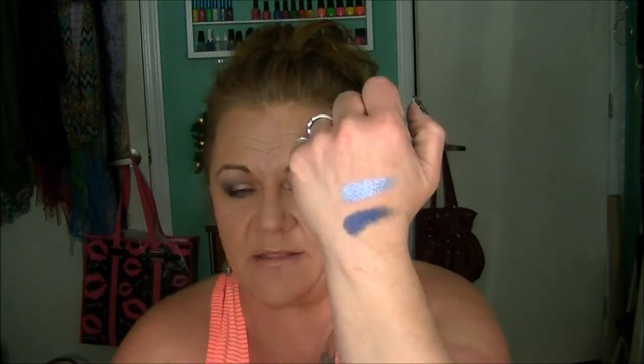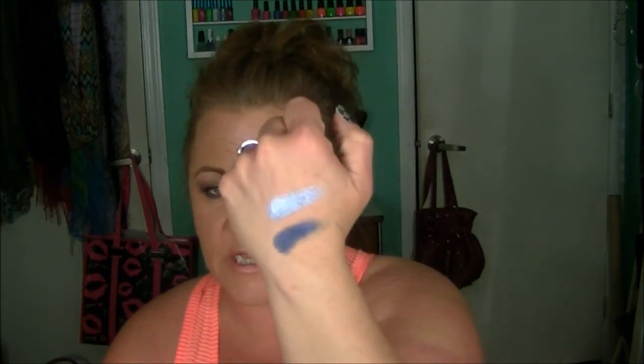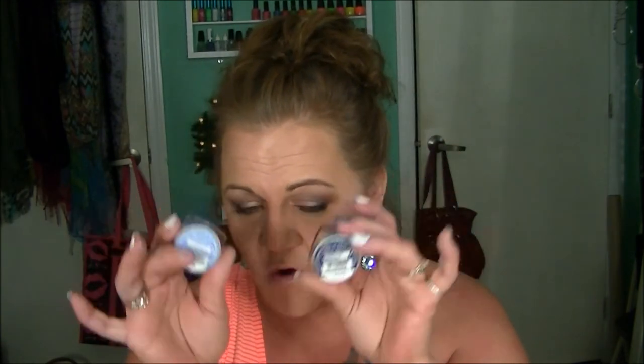These ones here I got for $2 a piece at Kmart. And there's that light blue one. Oh, look at that. You know who? These two colors right here, Sam Riley over at Sammy's Makeup Corner, she's got the perfect eyes for these two colors. That light blue is like the color of her eyes. It's just gorgeous. Just freaking gorgeous.